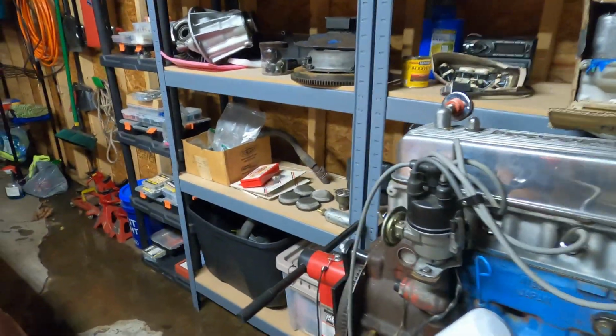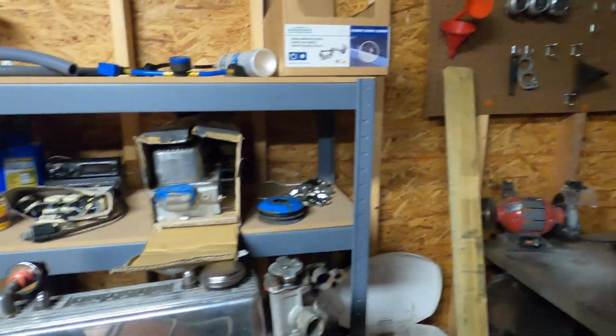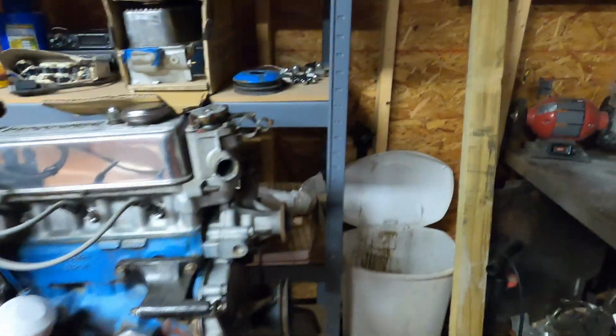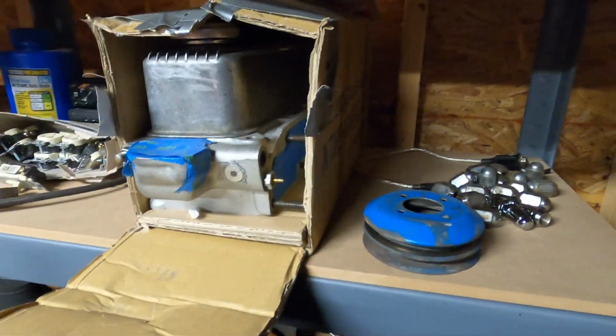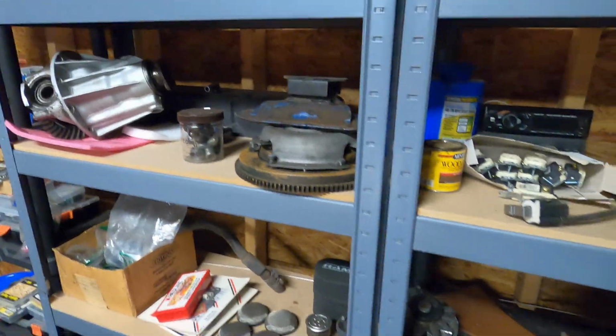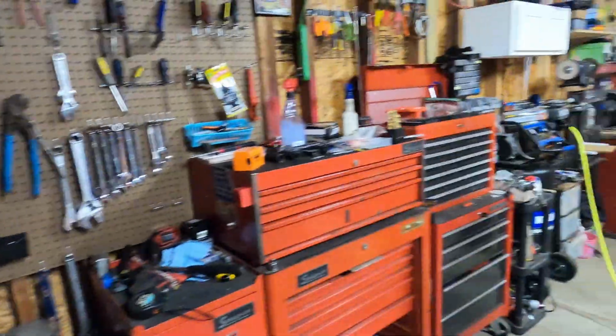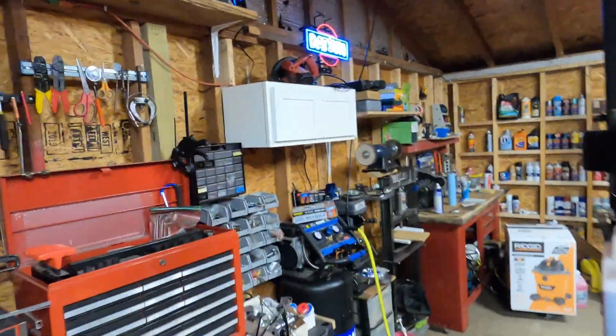I have a garage full at my parents' house I still need to clean out, but there's parts scattered everywhere. But yeah, here's a whole Roadster engine. Practically new Roadster head, Roadster diff. I mean, I have some really clean stuff in here that I'm kind of just saving up on. Yeah, I have a lot of cool stuff. I got like a Datsun sign up there.